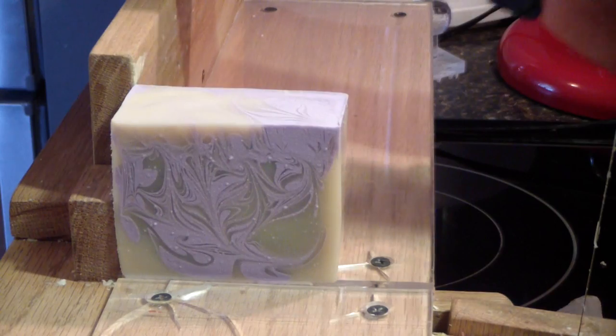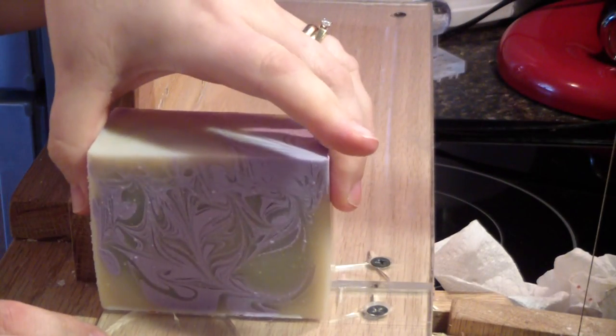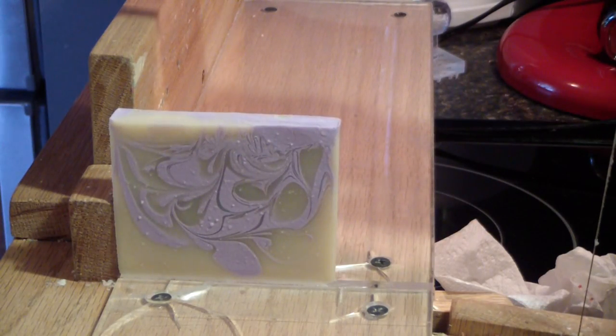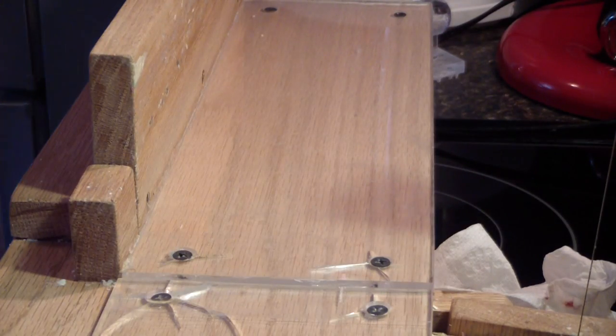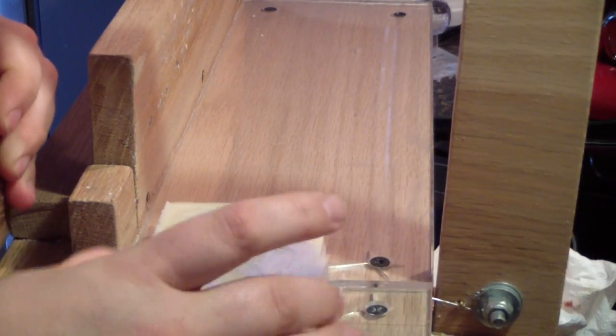Soap turned out beautiful. Let me cut this one and I'll smell this inside bar. Smells really good. I'm really pleased with this one. Smell. It smells really nice. French lavender and honey.